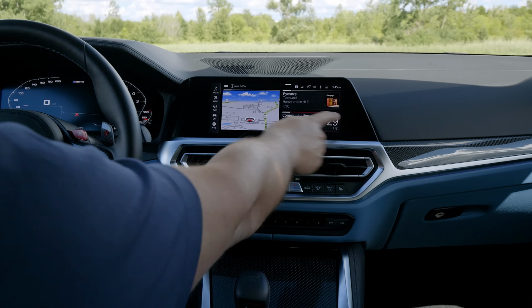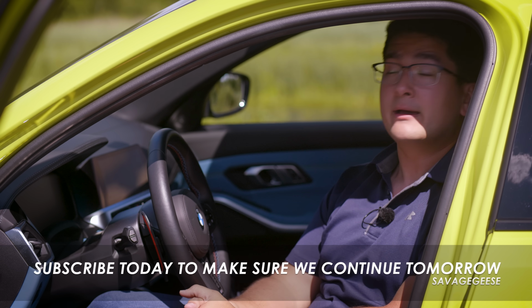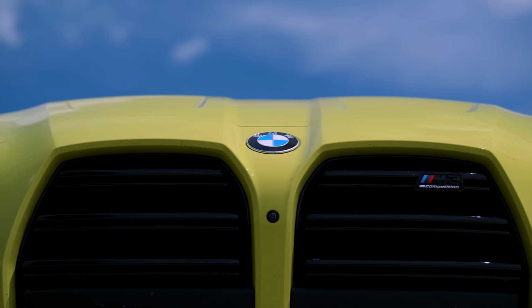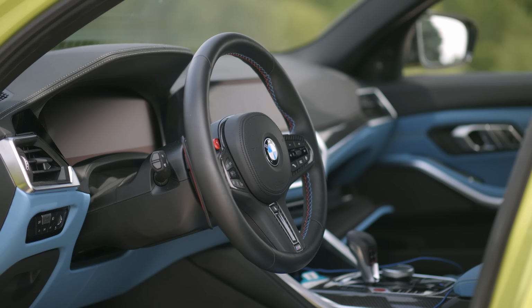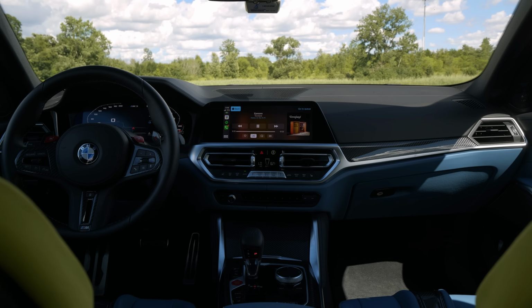compensate Dr. Touch. Now, to be fair to the M3 Competition xDrive, this car starts at $80,800, but BMW allows you to customize this car to your heart's content. You can put carbon fiber everywhere, you can put crazy colors, and you can spice up the interior. I find this highlighter yellow with blue interior quite tasteful.